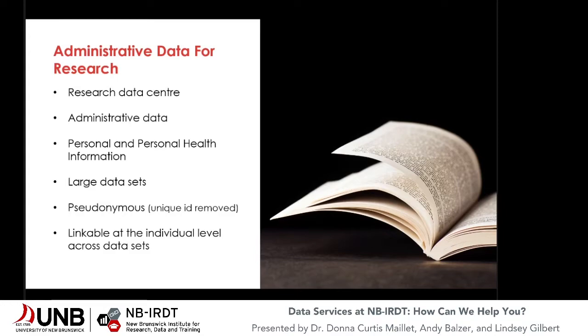So as I mentioned, all the data that we hold is in a pseudonymous form. And what we're able to do because of that, and this is one of the unique capacities of being a research data center, is link individuals across multiple data sets. And that's what makes the ability to do research here so interesting, because we have these robust data sets. So we're able to link an individual's education information with health information, but we don't know who the individual is because their identity has been protected. And that's what makes it so interesting. And so the role of NB-IRDT and the Data Services Team is to bring researchers and administrative data together.